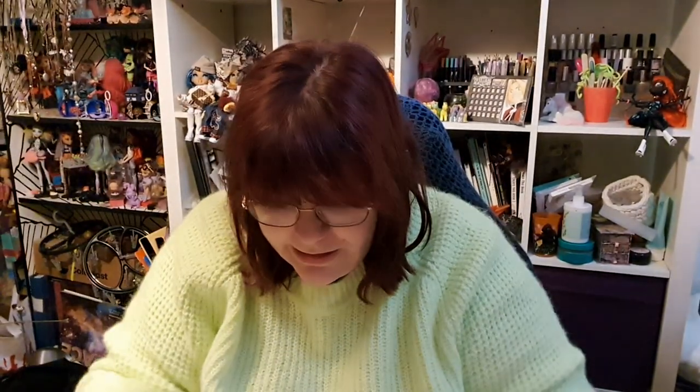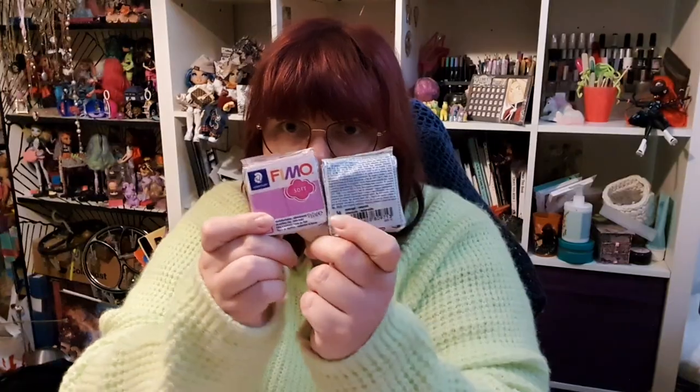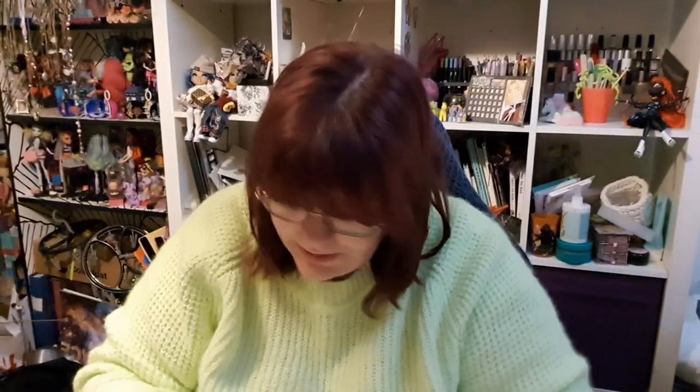So we got some junior glitter clay. I cannot wait to get started with all the clay again. I just wanna work with this. Some colors, like purple and a dark teal. We have a black and white. We have a brown and a glittery one.